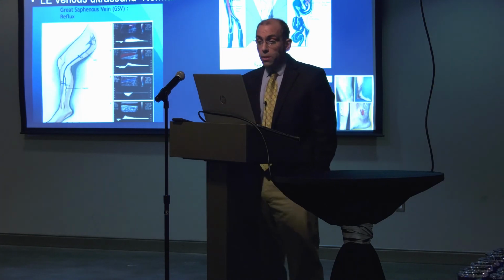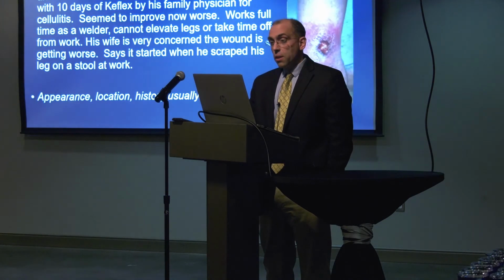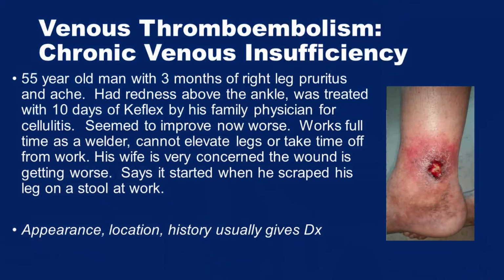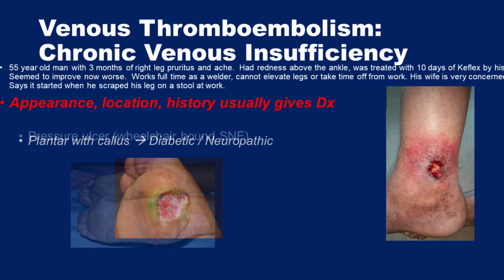And the differential diagnosis can be fairly broad. A typical patient we see is a patient that's had incidental trauma, a non-healing wound for several months. They've had topical antibiotics, and it's just not healing. Like most things in medicine, the clinical history and appearance will give the diagnosis. In the differential diagnosis is diabetic ulcers. These are typically in a neuropathic area on the plantar surface. Usually there's heaped up skin edges.